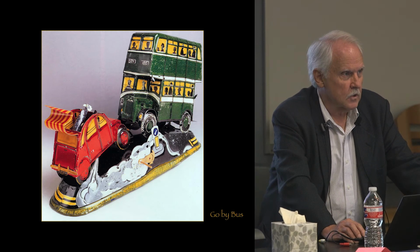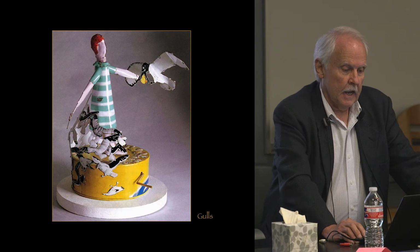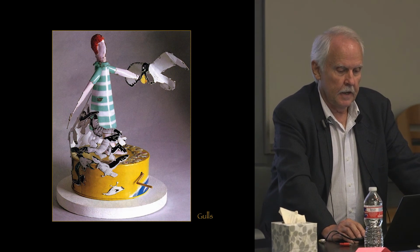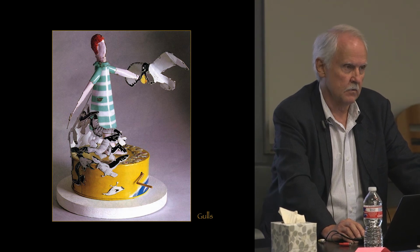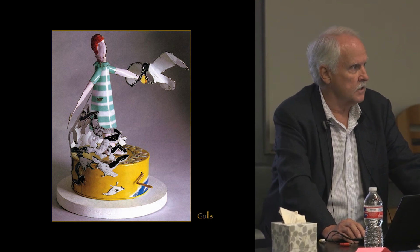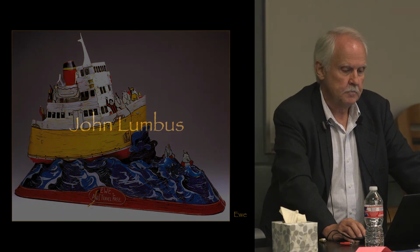John Grayson also works with tin, which he prints himself, and they look like Victorian tin plate toys, and he uses also simple mechanisms. His pieces, of course, are put together with tabs rather than being soldered, because he'd mess up the plating otherwise.